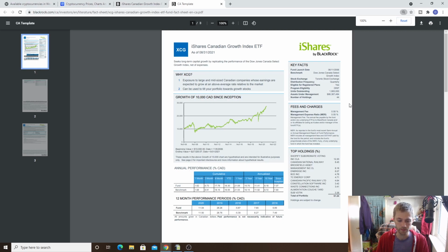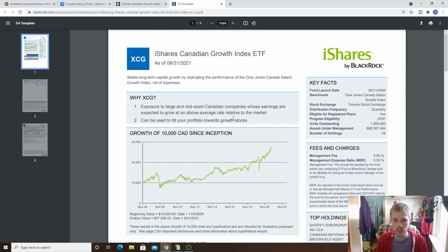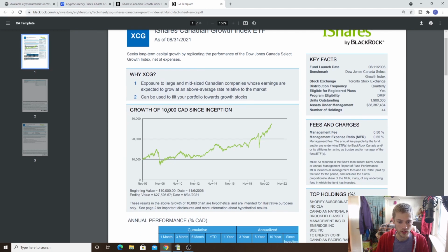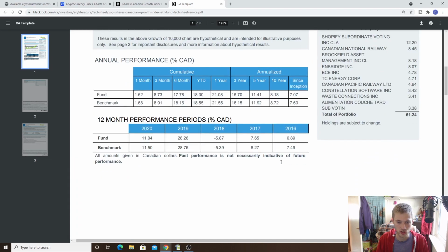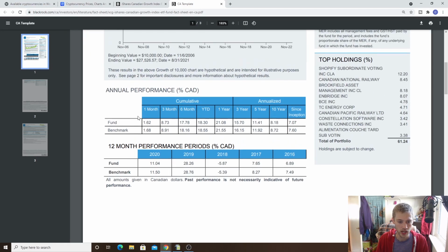BlackRock and Vanguard and other ETF websites always have good fact sheets that you can take a peek at, and this is a nice little way to see some information and some nice little graphs and whatnot. So here's the growth of the stock since inception, and we can look at some different performance here. I'm mostly looking at the annual performance. We can see the fund here.